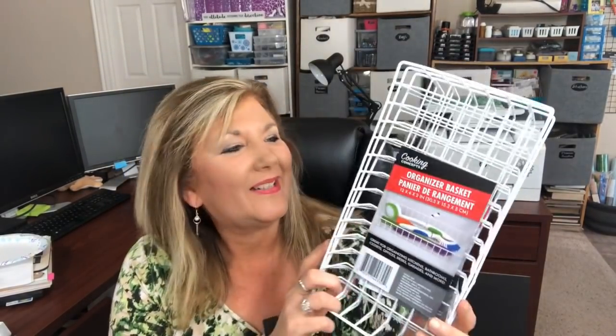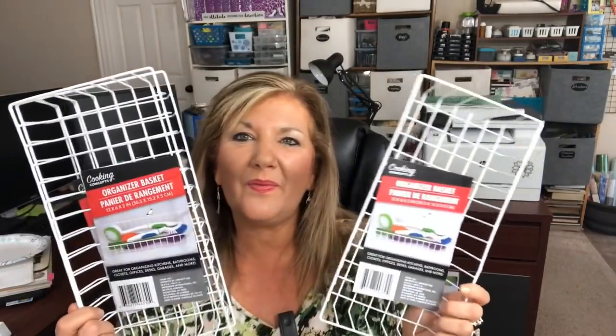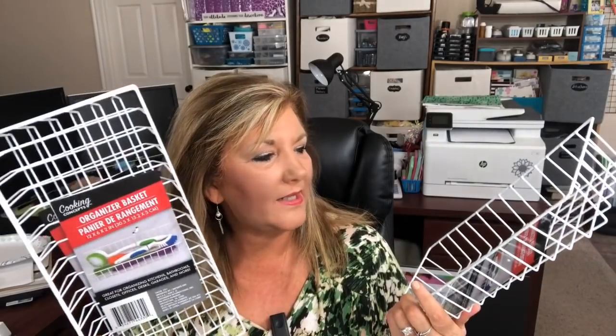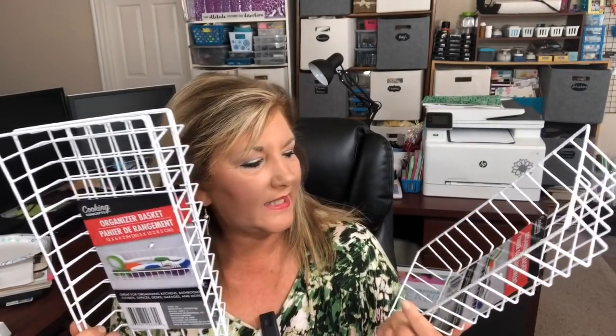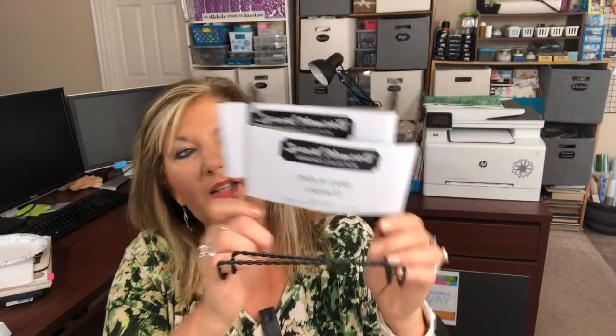These little white organizer baskets I thought would be really fun for a DIY that I'm working on. And then I wanted to show you, they do have these easel stands. If you want a smaller one, they have the smaller ones, and they do have the larger ones, and I needed a couple, so I did pick those up.